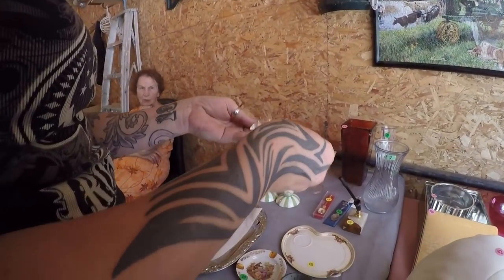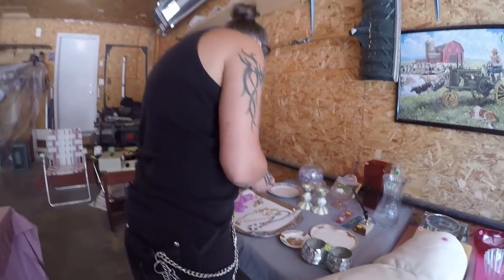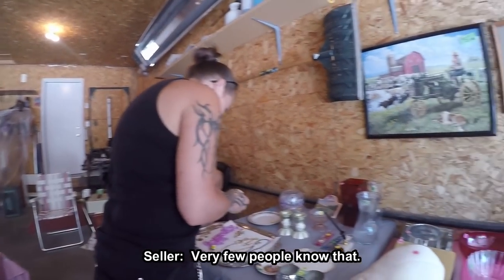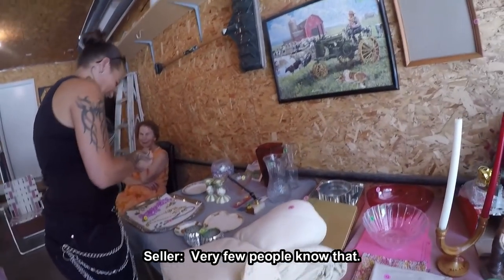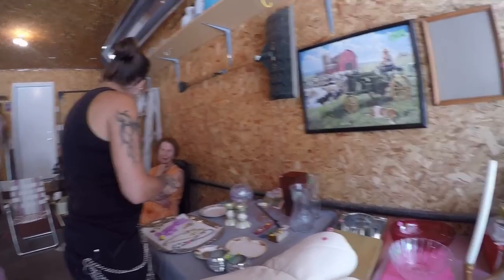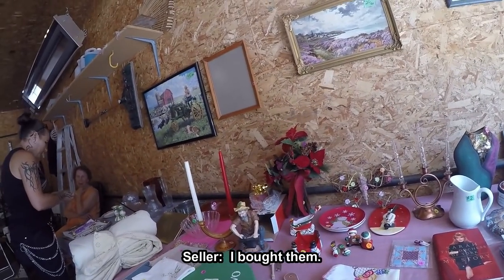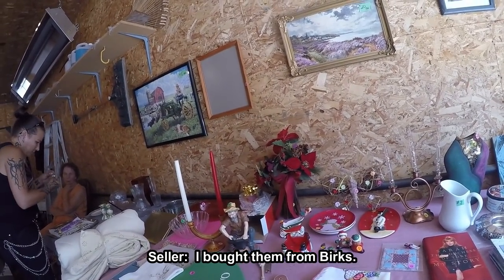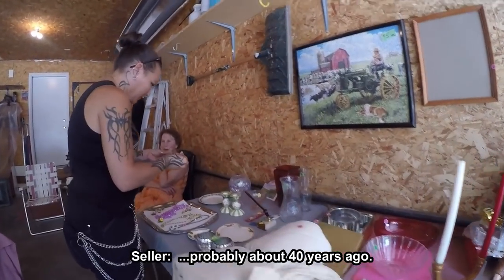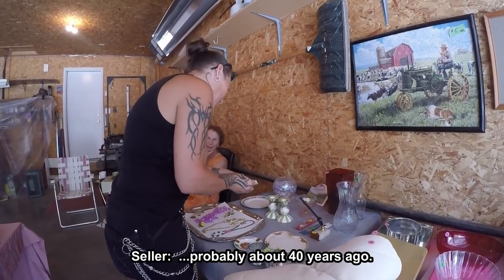A whole table. Knife rests. Oh yeah, those are pretty, I like that. You know what they are? Knife rests. Very few people know. Oh really? She's pretty smart when it comes to the old items. Do you have any history? Where did they come from? Or where did you get them? I bought them from Brooks, 40 years ago. Okay, good to know. I'd like to know things about them.